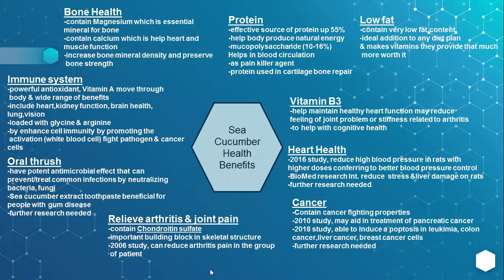Sea cucumber extract has a very potent antimicrobial effect, where it can prevent or treat common infections by neutralizing bacteria and fungi. You can also find the extract in toothpaste, where it can help people with gum problems. I think you can also find this product in the Malaysian market. Of course, we need more research and clinical tests on that.